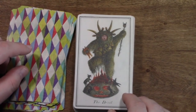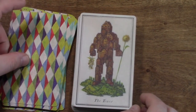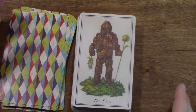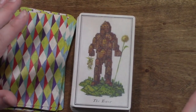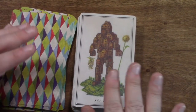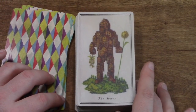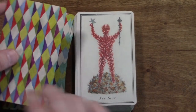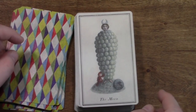So as I'm talking through it, is this going to become a deck that I reach for every time? I don't know, probably not, but I do really think it's successful in a lot of ways. There are some things I don't like about it. This Tower card is really interesting. There's an environmental energy and an environmental message, I think, to this deck too, which shows through in the cards and in the situations of the cards.